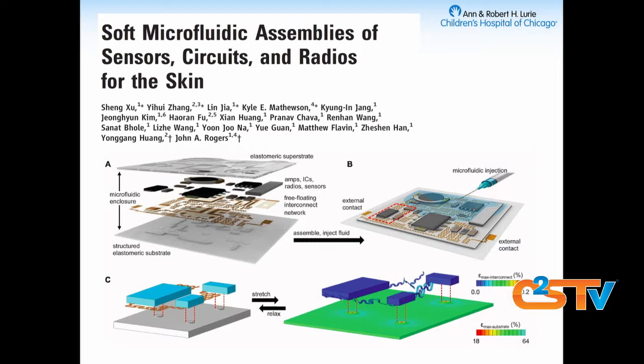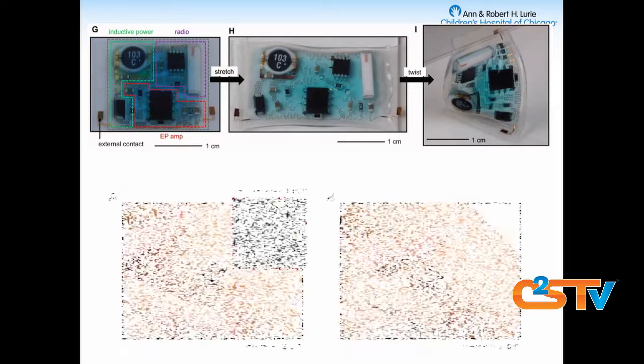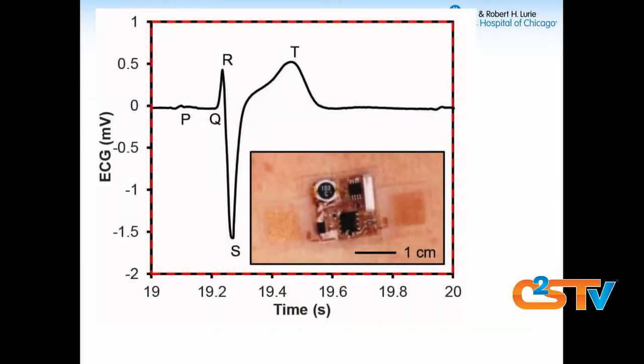So another technology that we see emerging, and I would highly recommend that you have an opportunity to hear from Dr. Rogers, who's a mechanical engineer at Northwestern, is what we're doing with wearables at this point in time. And so this is a design of how you can put this on your skin. This is the kind of stretching and twisting that can occur with this device. That's what it looks like when it's on you, and you're able to pick up your heart rate.